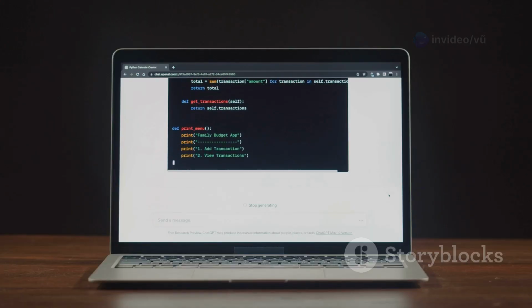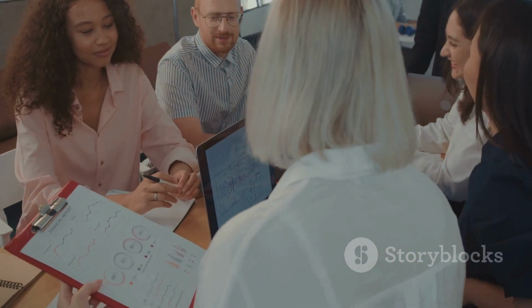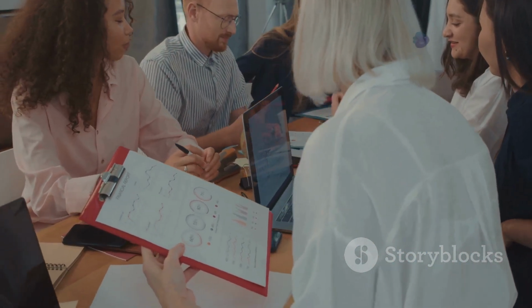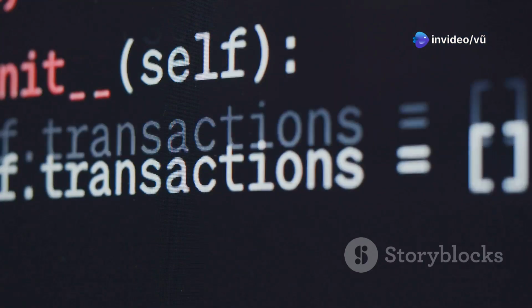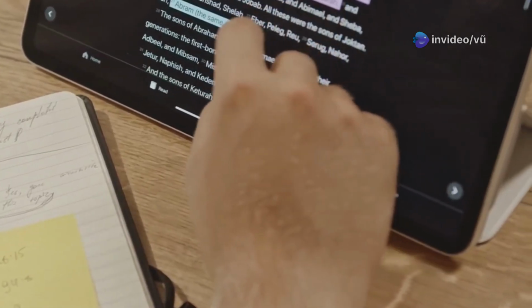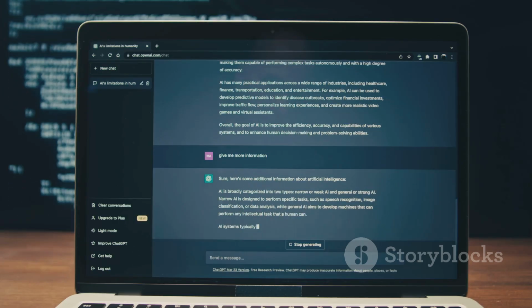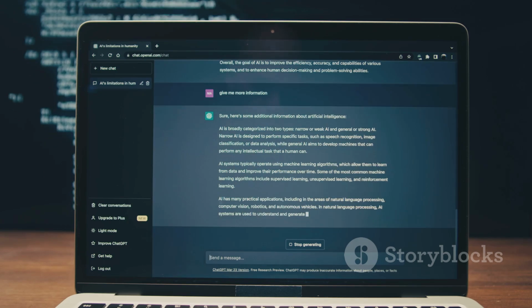And finally, let's not forget about Otter.ai. This tool is perfect for transcribing meetings, lectures, or even brainstorming sessions. Otter uses AI to create accurate transcripts in real time. You can tag speakers, highlight key points, and even search through your transcripts. It's like having a searchable database of all your conversations.